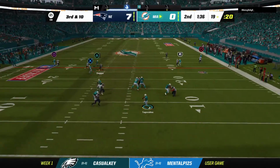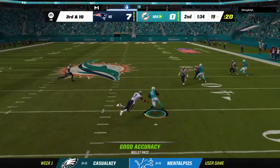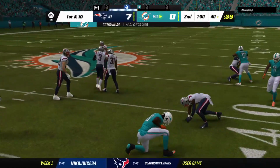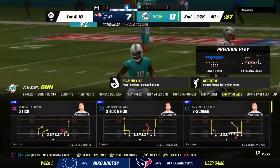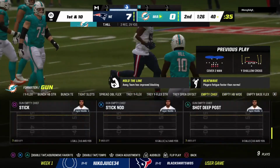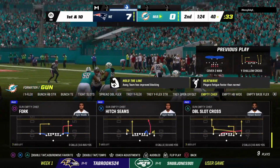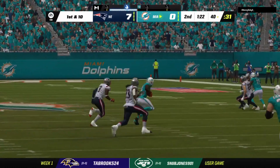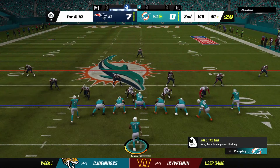Tagovailoa working out of the gun. He is going to find Hill here. And he'll be corralled well upfield right around the 40-yard line. Give him 22 there on the 3rd down conversion. Thus far, it hasn't been a real fun half for them, but a play like that may get them off the schneid a little bit, get them loosened up and moving.